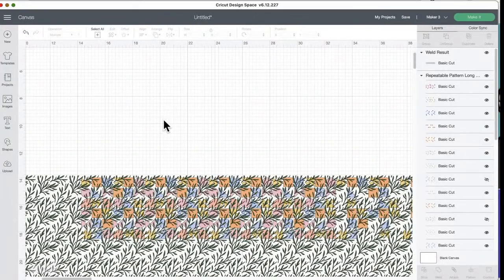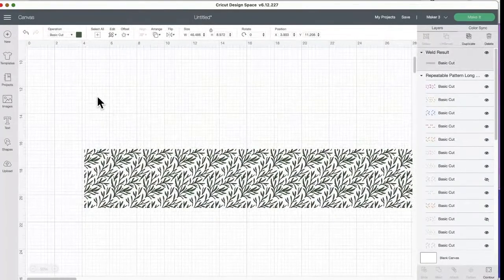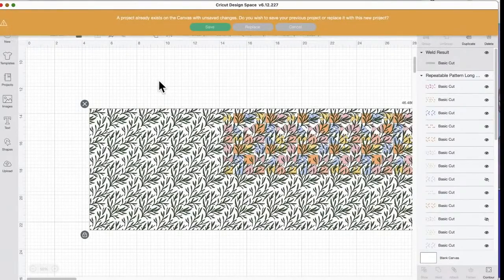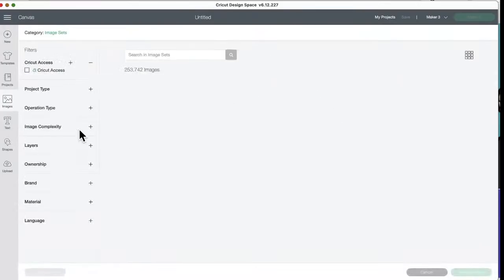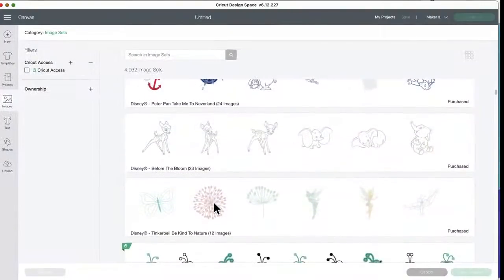So we're going to exit out. Did I not have the Halloween one in there or something? Okay, we're just going to go to new. Replace. We're going to go back to images. We're going to go back to image sets. And scroll back down.